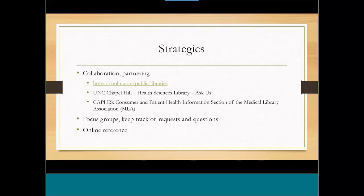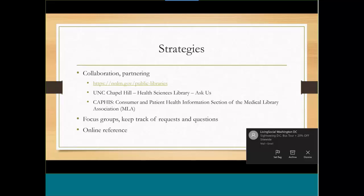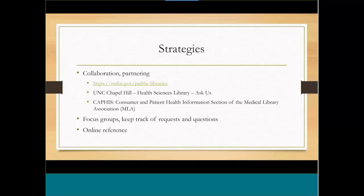But UNC Chapel Hill, the Health Sciences Library, has an Ask Us feature that is also on nchealthinfo.org that Sarah will be talking about. And I welcome any questions. Even if you run into a sticky health question, you can always ask us for assistance or for help. There's also the Consumer and Patient Health Information section of the Medical Library Association, and this is specifically librarians that are interested in providing consumer health information.